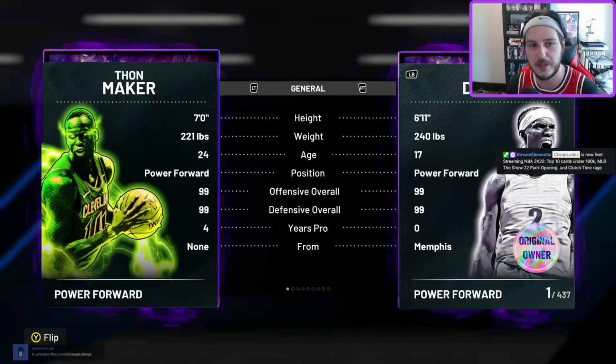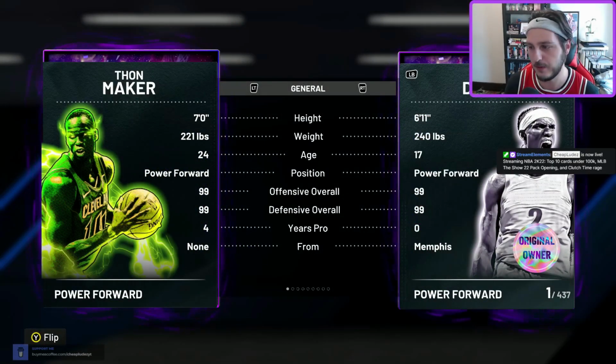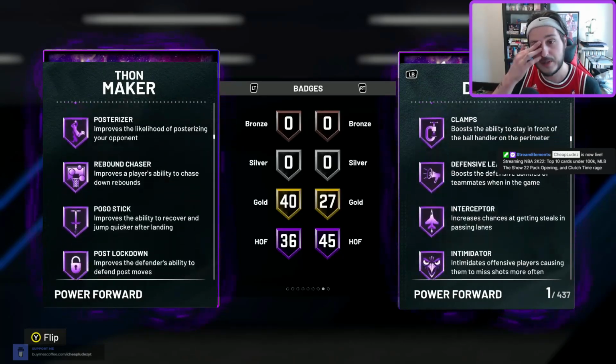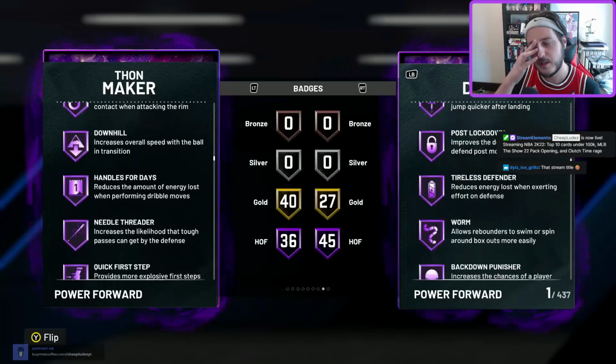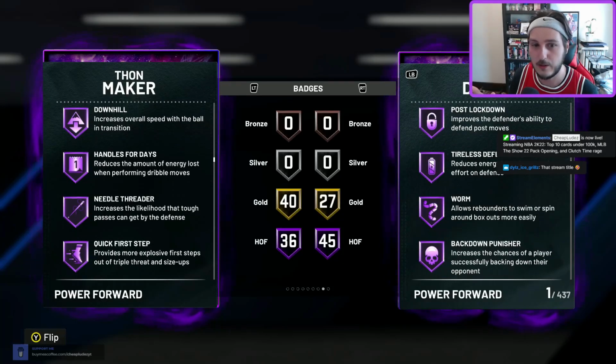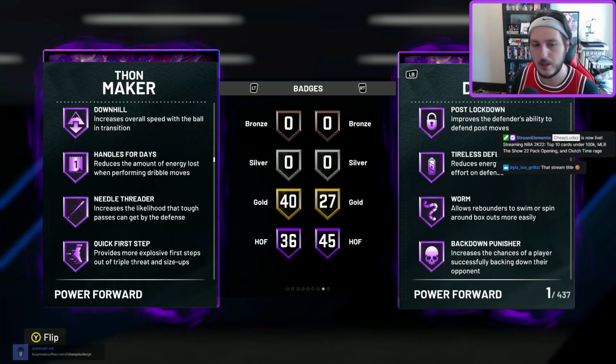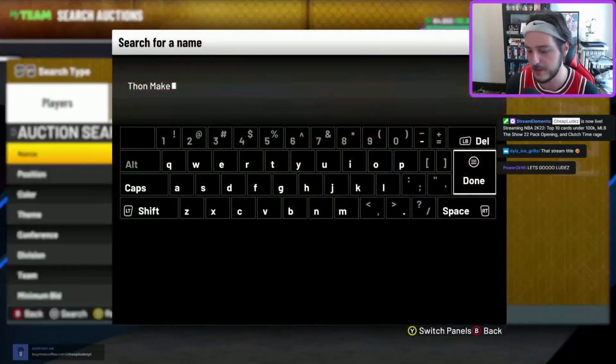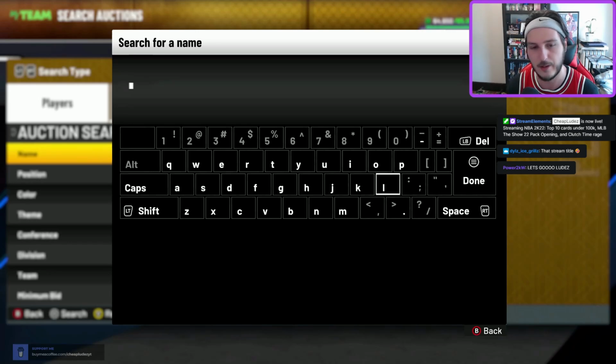He's got Brick Lopez base, 7 foot tall, 221, so he's even a little heftier than Chet. He moves relatively well. He doesn't play very good defense on ball, but at the same time, he blocks a lot of shots. So it is what it is. Like, he's good. You should pick him up. A lot of people use Thon Maker. I don't have to go into too much detail here.